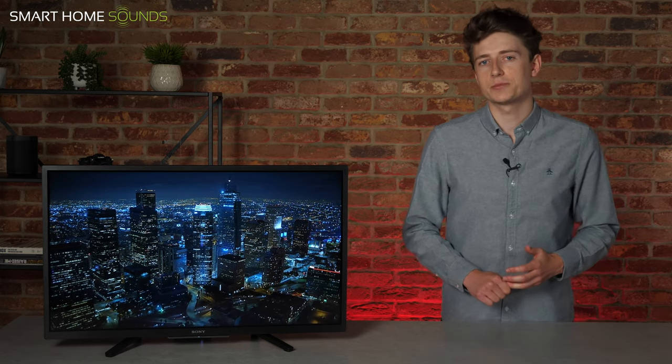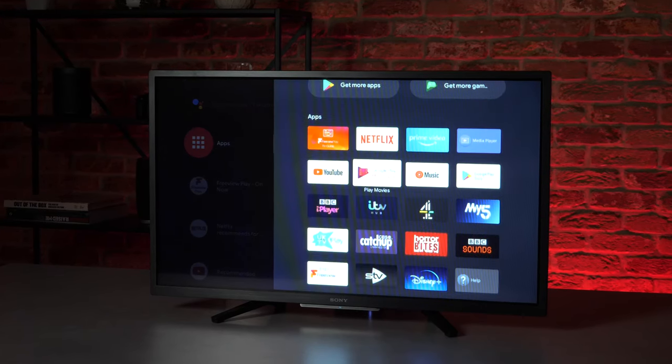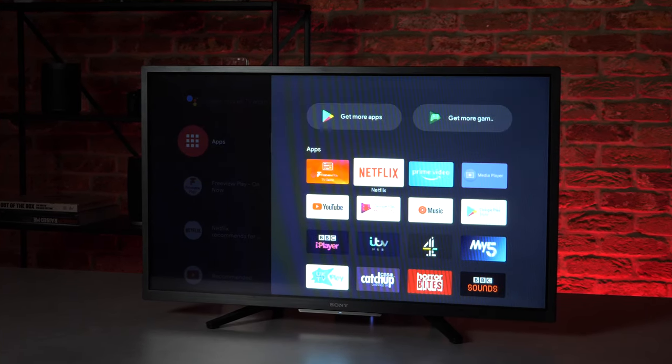Compared to other models in this price range, the interface is actually really good and easy to use with lots of apps you can download. I would say this is the most complete interface we have seen on a TV at this size.